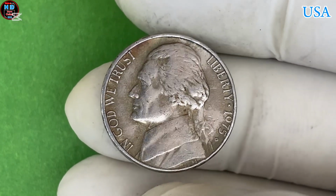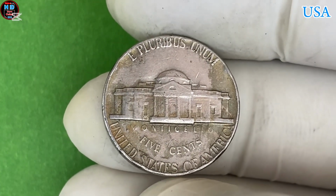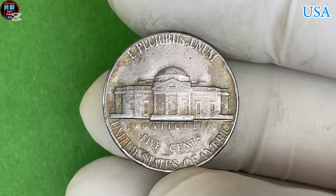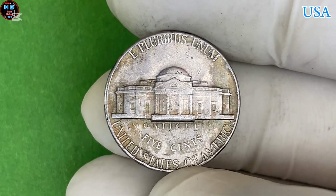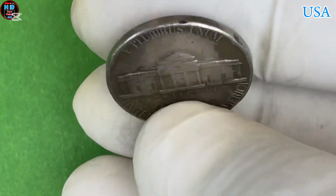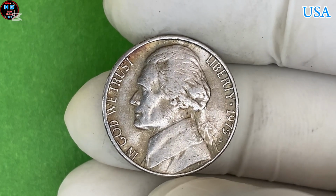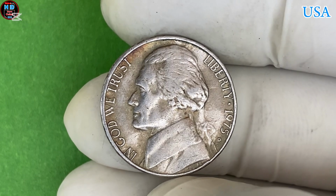by collectors. Other types of minting errors that can increase the value of a 1975 Jefferson nickel include off-center strikes, die cracks, and even coins that have been improperly struck with foreign objects. These anomalies make the coin one of a kind, and collectors are willing to pay top dollar for a coin with such an error. For those who are lucky enough to come across a 1975 Jefferson nickel with a minting error, the potential value can be far higher than anyone would expect for a 5-cent coin.